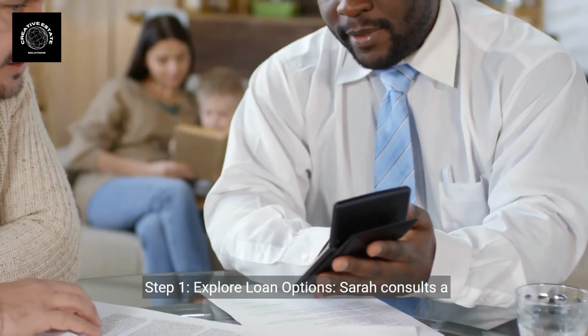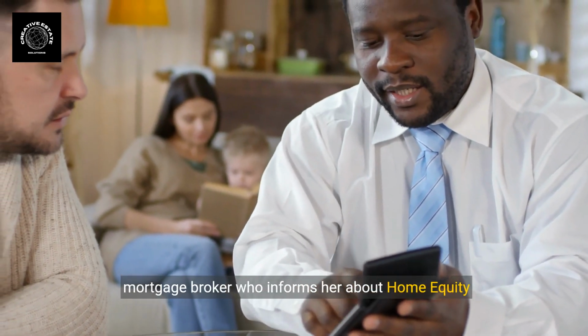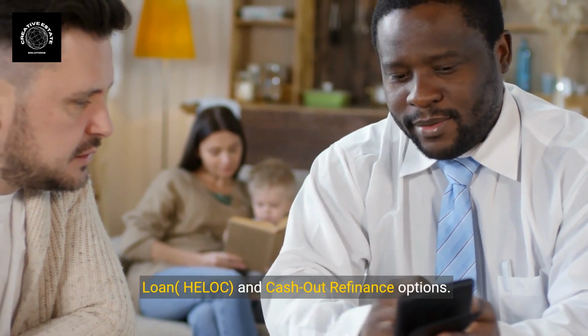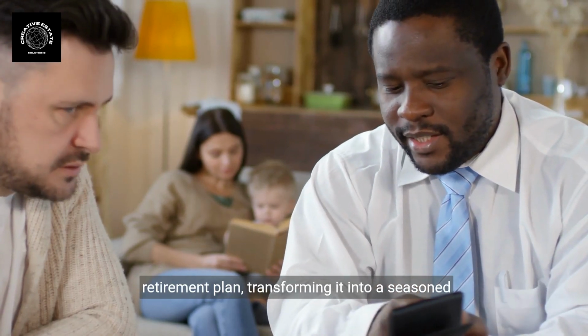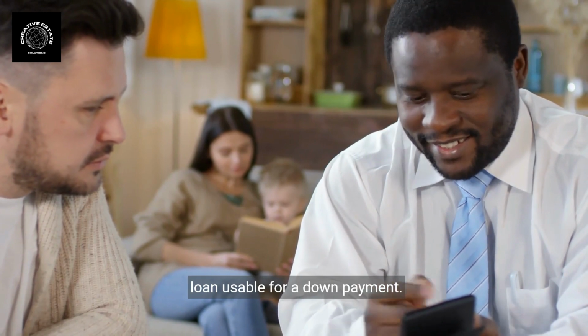Step 1. Explore loan options. Sarah consults a mortgage broker who informs her about home equity loan, HELOC, and cash-out refinance options. Both allow her to tap into the equity built in her retirement plan, transforming it into a seasoned loan usable for a down payment.